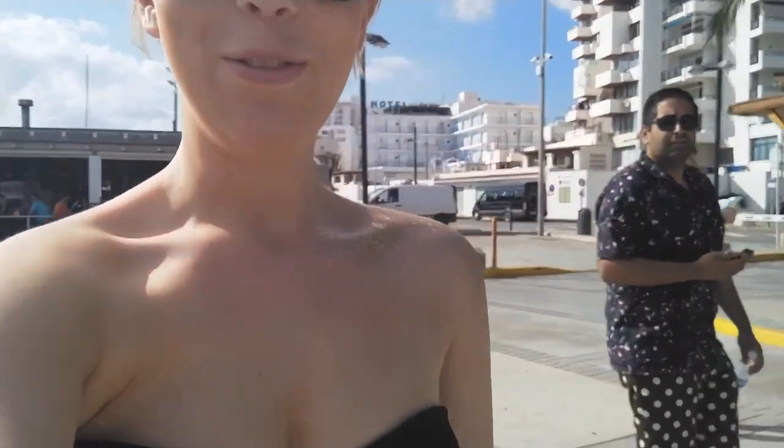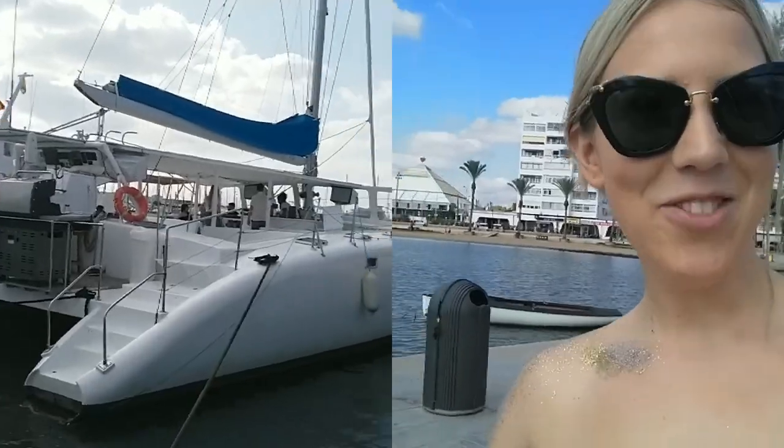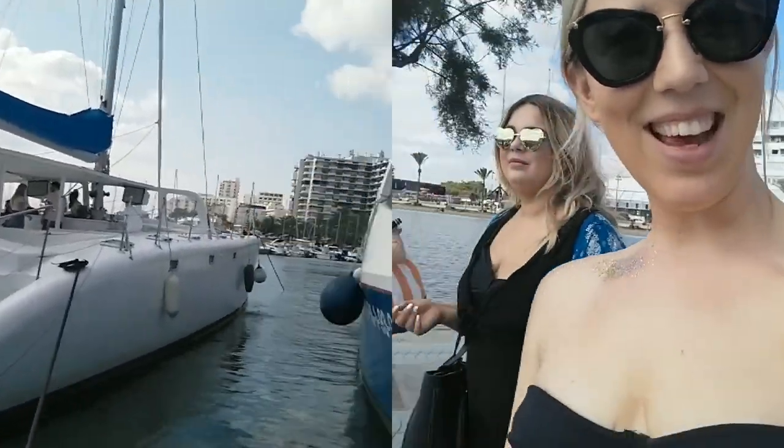Hello, so we've just arrived at the San Antonio Harbour, and we're just going to find our catamaran. And it feels so sparkly with my glitter. It's so beautiful. I'm so excited to go on the boat. We've got inflatables, which is going to be so much fun. And everyone looks so glam, despite the people who got in at like 8:30 this morning, which I'm very impressed by. We've just arrived and this is our catamaran for the day.